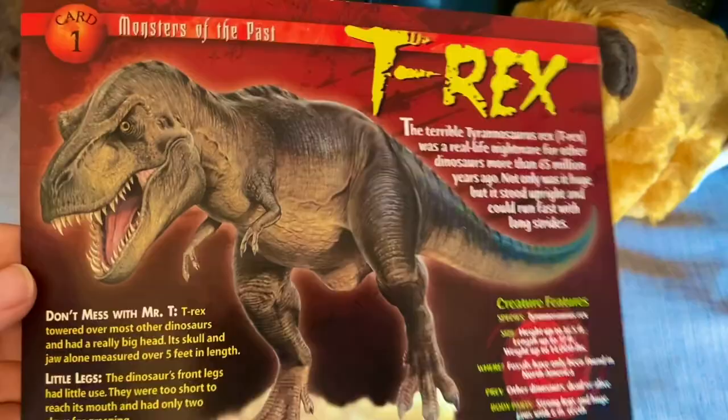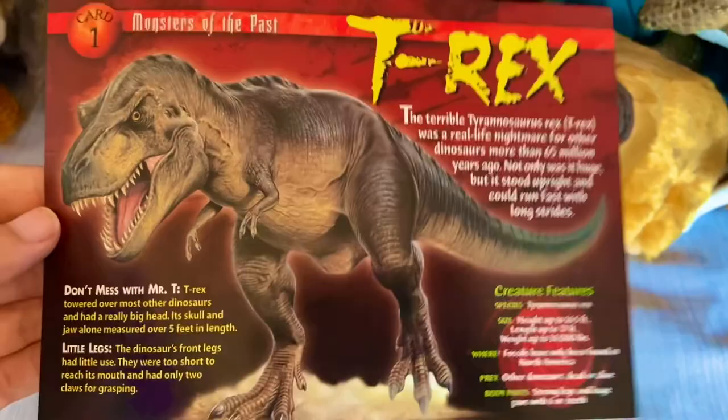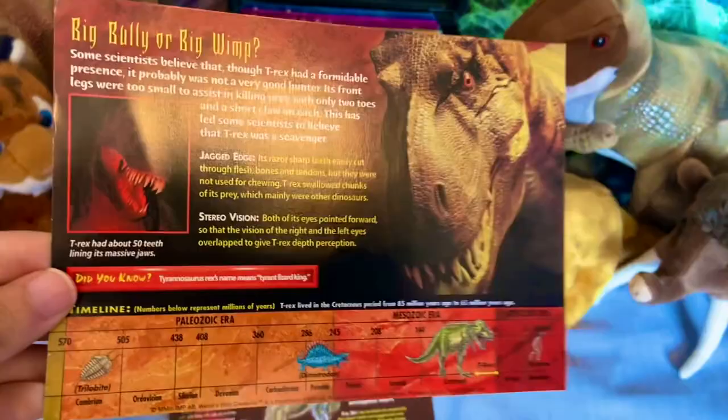And you may notice that some of these cards have numbers on them, and they're kind of put in number order, but we mixed it up a little to show you some of the cards that we think are really cool. So here we have T-Rex. If you want to read the information, feel free to go ahead and do that. We got T-Rex right here, and then we also got the back side right here. It's pretty cool. We got information right here.